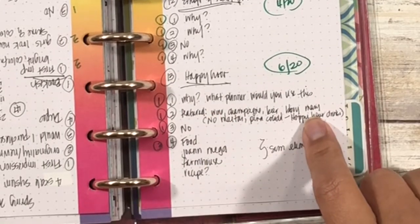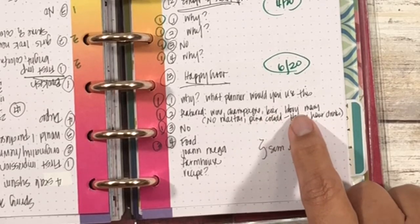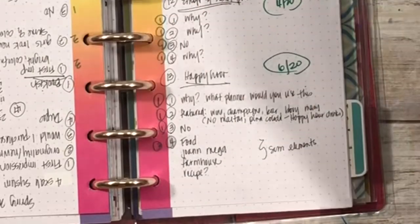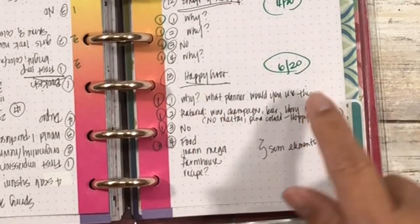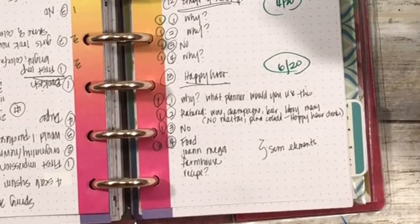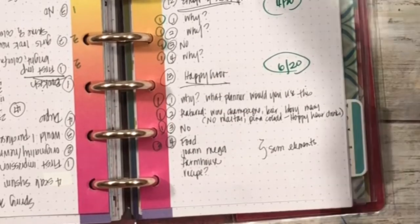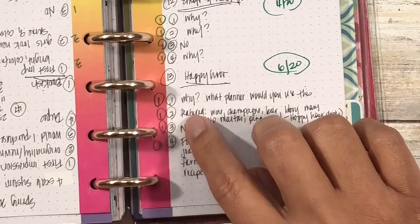The alcohol that is featured is wine, champagne, beer, and Bloody Marys. There is no mixed drink, no Mai Tais, Pina Coladas. It's called Happy Hour, but the things that are featured are not necessarily what I think of as Happy Hour. I think of mixed drinks or shots of rum, because that's what I would drink. So, yeah, I would not purchase this from happyplanner.com.